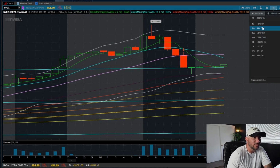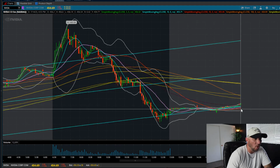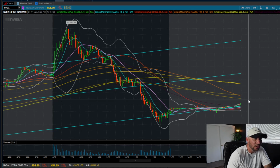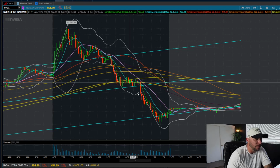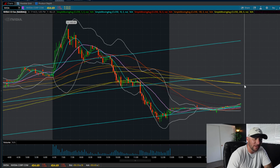Now, if we look at a smaller time frame like the 5-minute, we came all the way down to the bottom channel. Now we have room here off of support all the way back up to 462. There are some pit stops at 458 and 462, but what I want to keep in mind here is that this big drastic decline that we had on Friday could set up for a little bit of a short-term bounce.